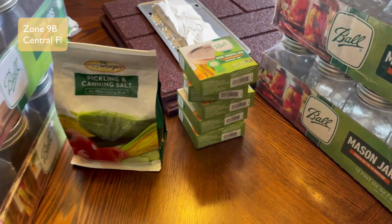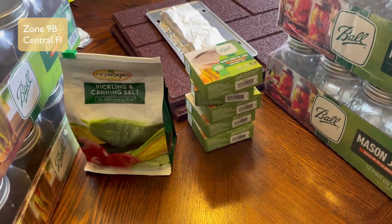They had more, and I feel like I should have picked up more, but I'm still very new to the canning world, and I don't know what I need. I have been collecting things for the canning, and I'll probably talk about that on another video. But I still don't know everything that I need yet. But I'm just picking up things as I see it.